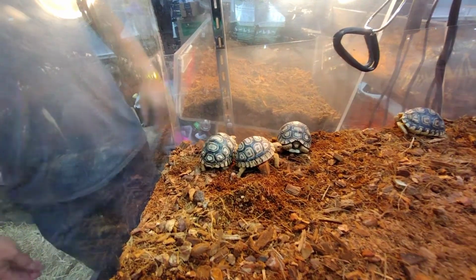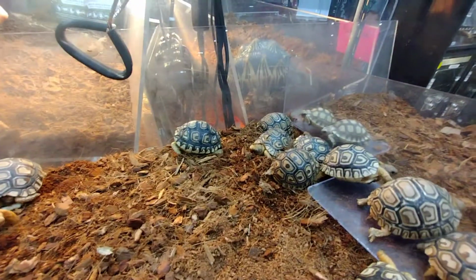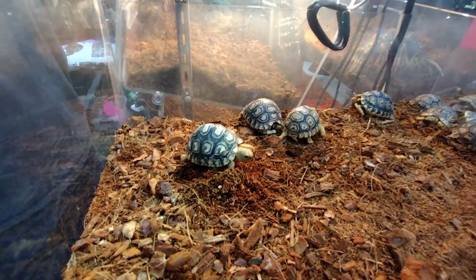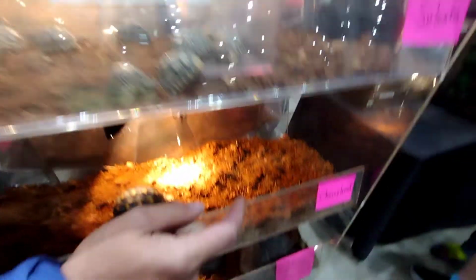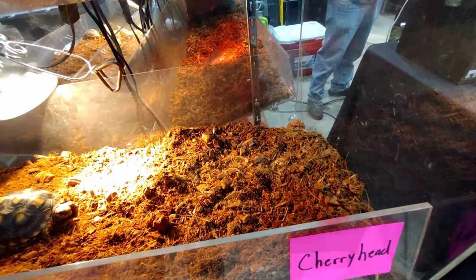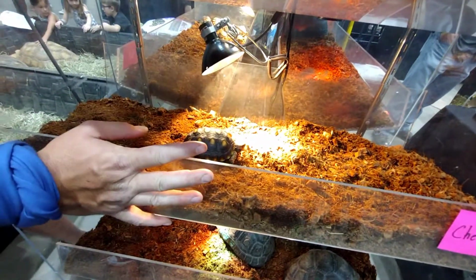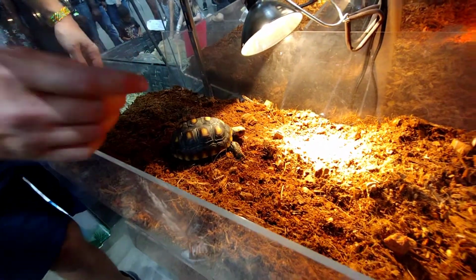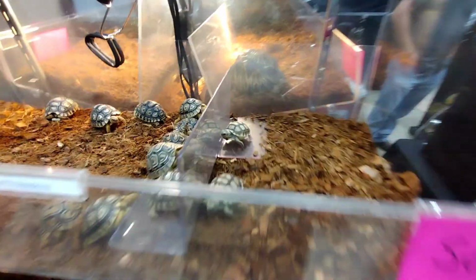Snap. What's going on, man? Doing all right. What you all about over here, man? Lots of tortoises. We got plenty of tortoises. You're the tortoise man. I'm the tortoise king. All right, let's check out some of these tortoises. These are leopard tortoises. There's a daddy male on the other side there. That's how they look when they get bigger. And then we got some cherry heads. How long did it take for him to get that big? 10 years. Do what?